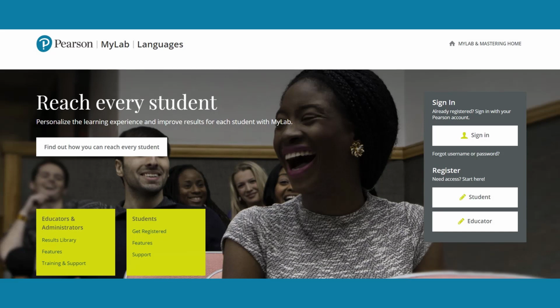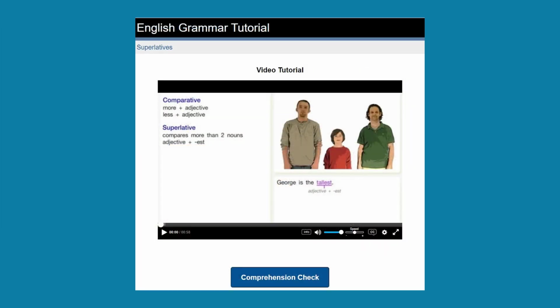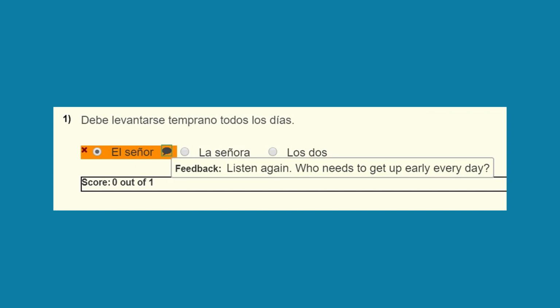Through targeted feedback and personalized learning aids, MyLab Languages helps deliver the learning outcomes that students and instructors aspire to. Through features such as English grammar readiness checks and point of need feedback help, students receive personalized remediation within MyLab, enabling them to pinpoint the precise area where they need more practice.